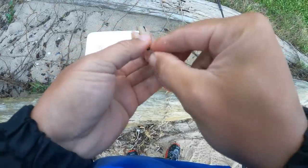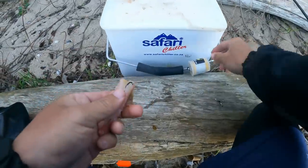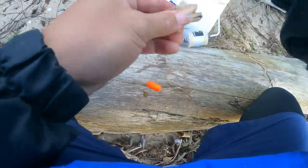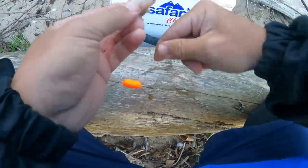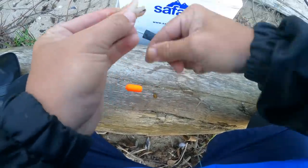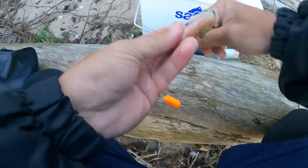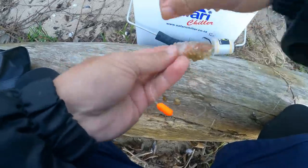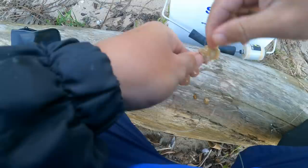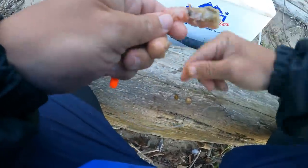Remember that stuff I showed you to wash the tackle with? No issues, guys. It actually leaves your bait box smelling odorless. There's no smell, so you don't have to stress about any perfume smells interrupting your baits, your bait tubs. You still get the bite. And it leaves your bait box and your tackle smelling odorless.